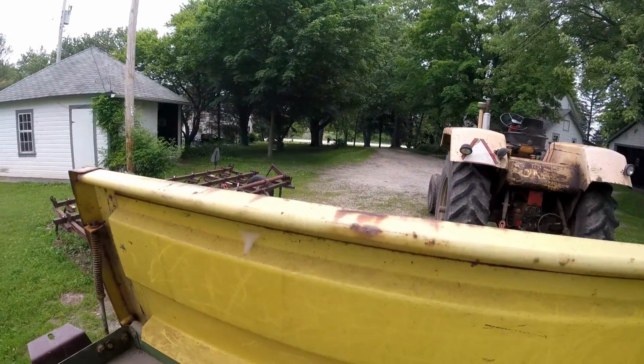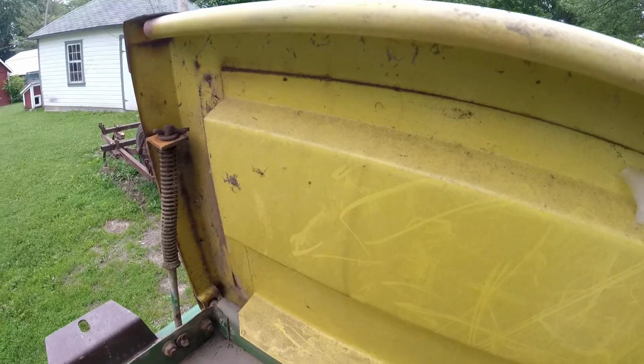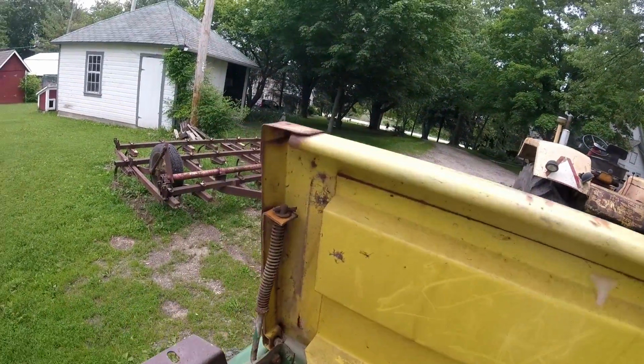Okay, not exactly sure what's going on down there, but it looks like we got a little bit of a clog. And this is where the majority of the mouse nest was down there. These first two holes, that was where the majority of the nest was.